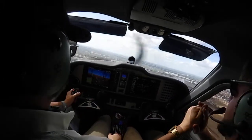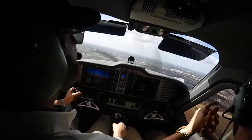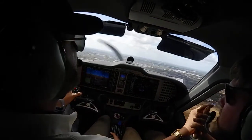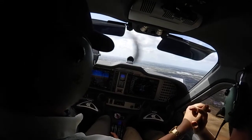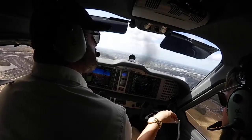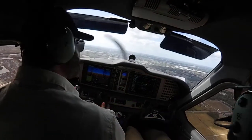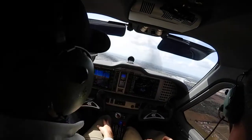I see traffic up ahead. Yep, good job. I see the big jet landing. Look at that. Yep, there he is. Oh, that's cool. From this angle, I haven't got to see it like this. Yeah, look at there. Checking my speed. They're a lot bigger than those blue Amazon jets. 737. Amazon jets, those are the Airbuses. Right.